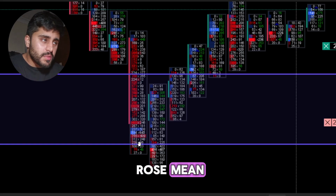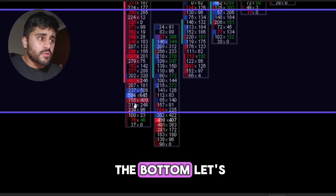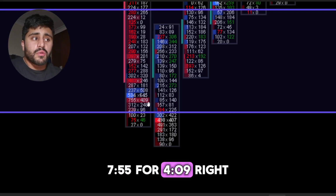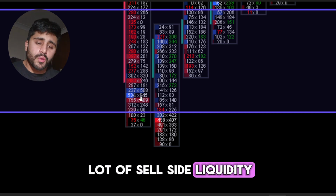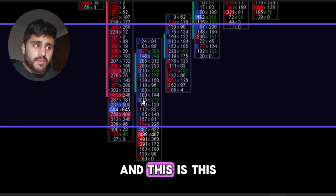What do the red rows mean? Well, they mean aggressive selling. So if we zoom into the rows here at the bottom, let's take this one, for example, 755 for 409. There are more aggressive sell orders than buy orders. So what we can see here is a lot of sell side liquidity, or a lot of aggressive sellers not being able to break below the zone. And this is what I'm saying.